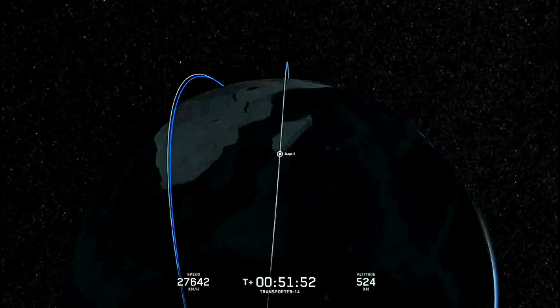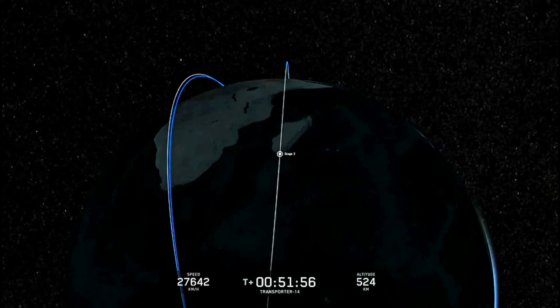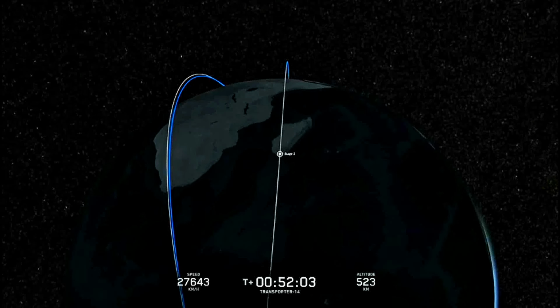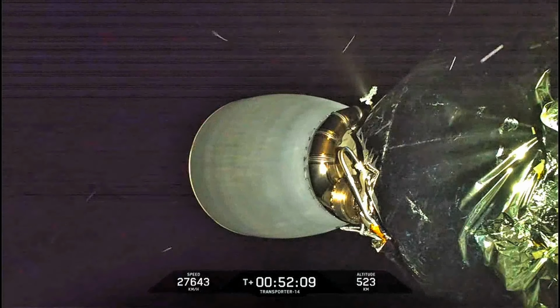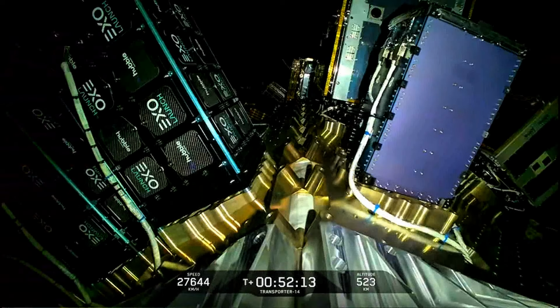There will be a total of 66 separate deployment events today, and for this first batch, we're expecting 30 separate deployments. These will individually separate from Falcon 9's second stage, one right after another, and we should hear callouts as the payloads are deployed. Additionally, we are expecting to have live views from most of these deployments today, and the first deployment sequence will begin with Quick 3, manifested by Exolaunch, and will conclude with Dragoon, manifested by York Space Systems.